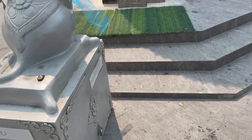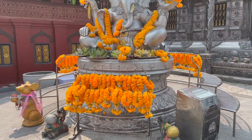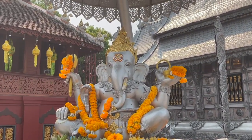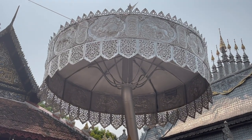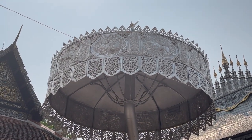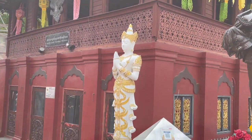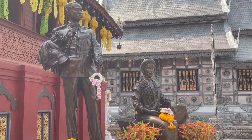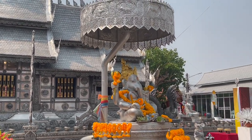Wat Sri Suphan is located in a very quiet neighborhood in the Wulai district of Chiang Mai's traditional silver-making village just south of the old city. This historical temple was built in 1500 AD, making it one of the oldest temples in all of Chiang Mai. And amazingly, it is surprisingly not cluttered with tourists.